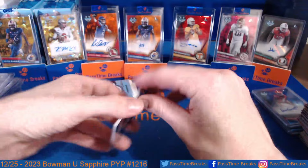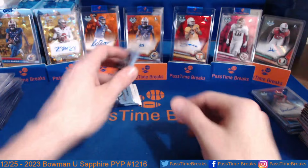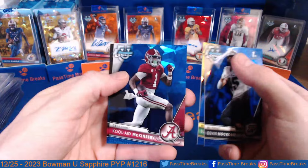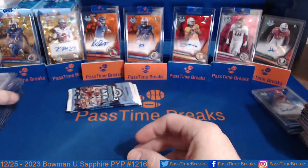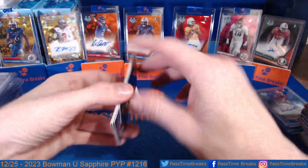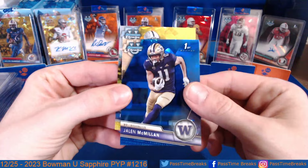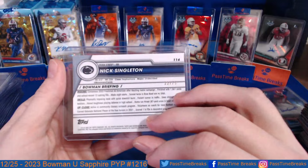Will Rogers. Jason Marshall Jr. Taylen Green, and Justice Haynes. Devin Maccabee, Bucky Irvin, Kool-Aid McKinstry, and Brock Bowers. Richard Reese, Tyler Van Dyke, Jalen McMillan, and our yellow, Nick Singleton, Penn State action, Nittany Lions. Singleton, 22 of 75.